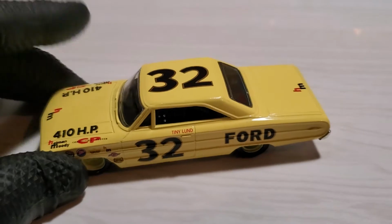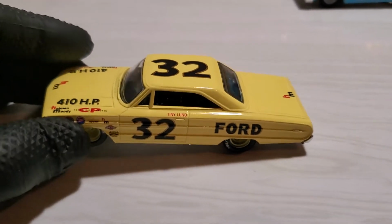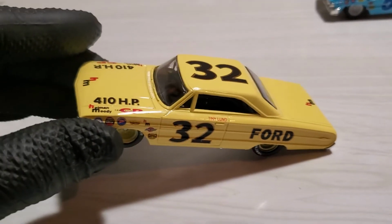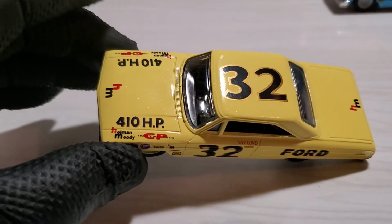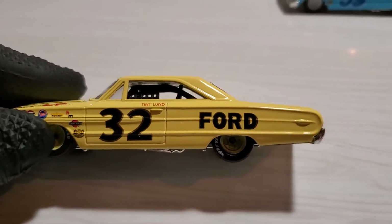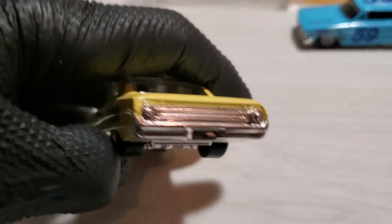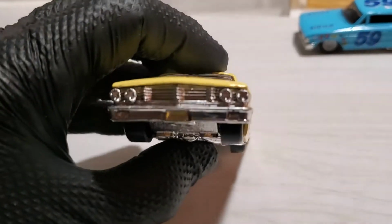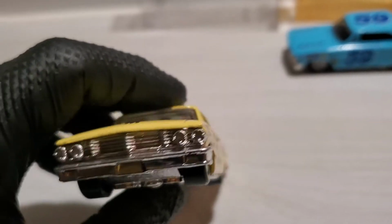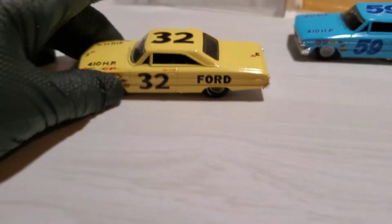And Tiny, well, that's his nickname because he was actually 6'6", 300 pounds. But back then, it wasn't about being a lightweight driver. It was about driving these big, heavy cars with big V8s and 410 horsepower. So this is a pretty nice looking car in yellow. Now they don't have taillights or headlights. And you can see where they got the plates blocked off for the headlights. And pretty nicely done.